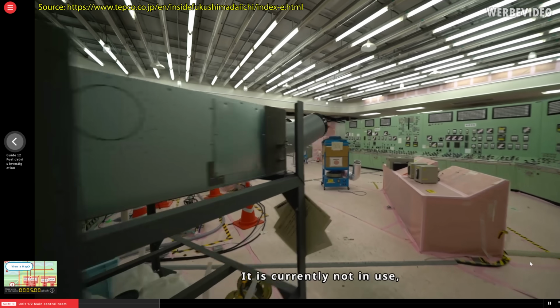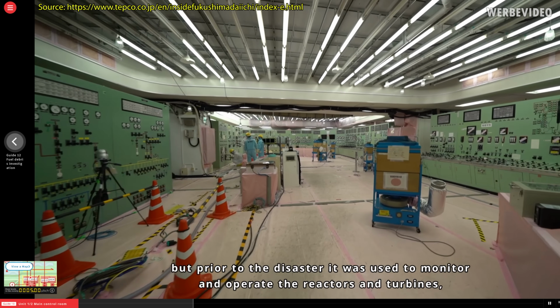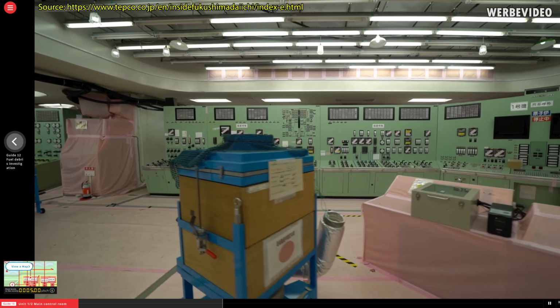I then started going almost frame by frame through the footage of the control room, and then at some point I spotted the logo of General Electric on top of one of the control room images. I also verified this through Google image search to make sure that the logo is correct.